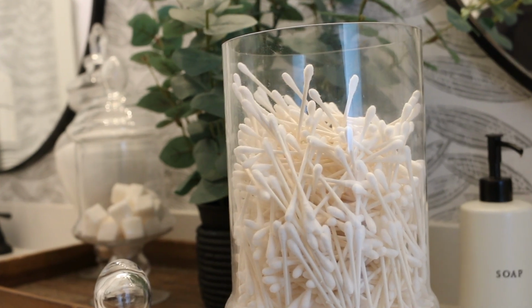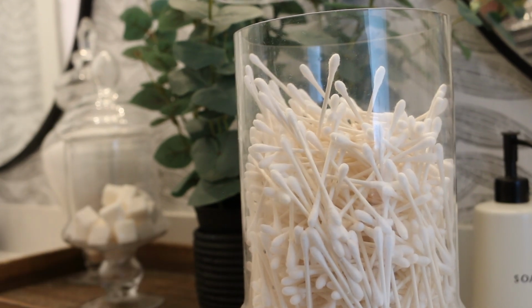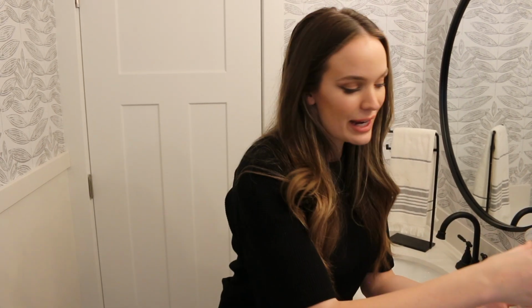In this one, we just threw some Q-tips in. You guys can fill these with so many things. You could also do cotton balls, you could do scrubbies, you can do hair ties, whatever you and your guests may use. Apothecaries are a great way to display it.